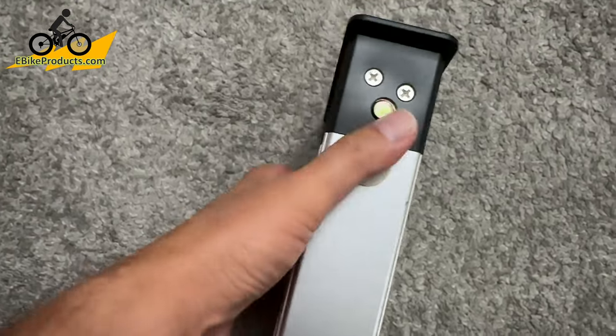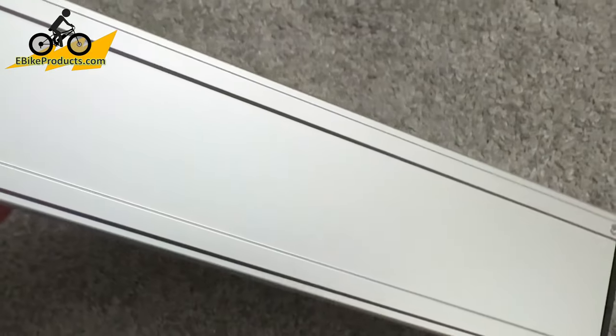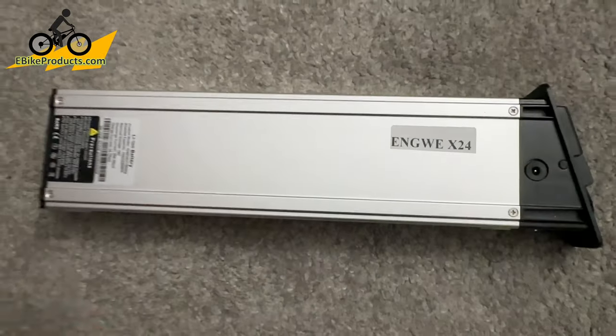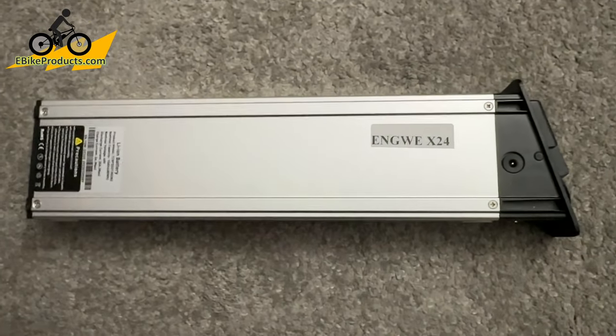It's just better for me to keep them in temperature controlled areas inside the house. So there's that pinhole, or that pin that actually comes down to lock the battery in place. And again, it's not a very big battery. Very easy to manage to put it in and out there.